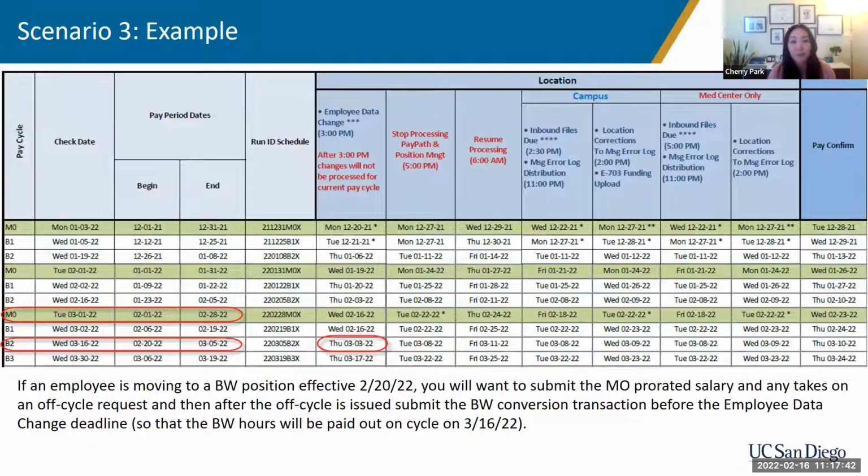Here's an example of how to read the payroll processing calendar to determine the deadlines you'll need to enter for your transaction. So if an employee is moving to a biweekly position effective 2/20, you'll want to submit the monthly prorated salary and any takes on an off-cycle request. And then after the off-cycle is issued, submit the biweekly conversion transaction before the employee data change deadline, so that the biweekly hours will be paid on the 3/16/22 paycheck.